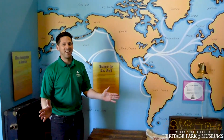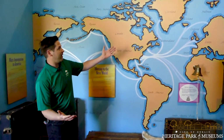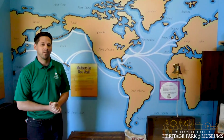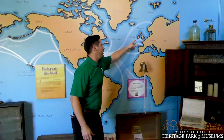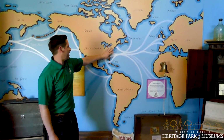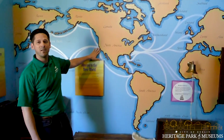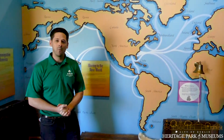Okay, we're inside the museum now. So welcome to The Journey. Inside here, we call it The Journey because we're actually following our two town founders, Michael Murray and Jeremiah Fallon, and their trip all the way from Ireland across the Atlantic Ocean. They get to the United States, and eventually they make their way all the way across the country and end up in California, in Dublin. So that's really what this whole exhibit is about. Let me walk you through it real quick.